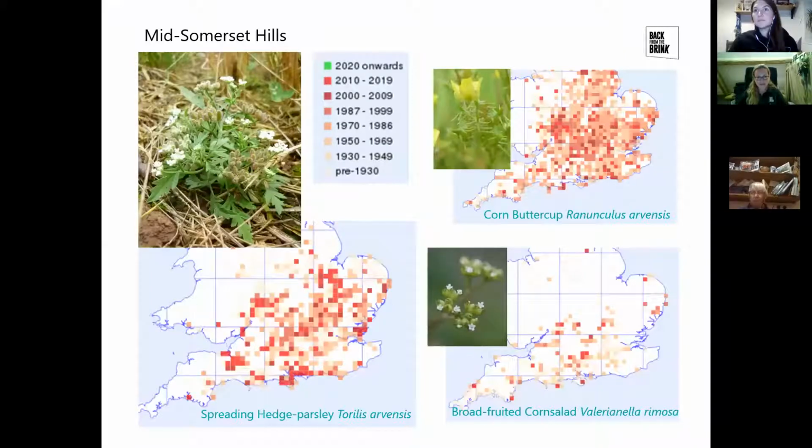So I thought I'd start by going through Somerset. In Somerset, my target species was spreading hedge parsley, a plant that I have come to love, but it has been a bit of a hard sell. It's probably the least exciting of our priority species in the way that it looks. It's also pretty small, not a big showy species, but I've come to love it very much, and I think I've gained a lot of support for it as well. We have a couple of corn buttercup sites in the mid Somerset Hills as well, and one broad-fruited corn salad site.